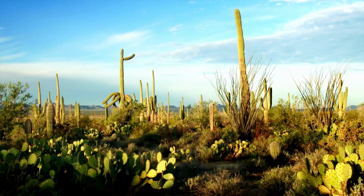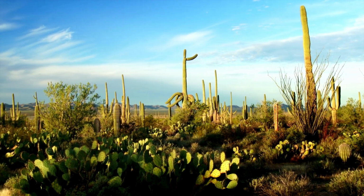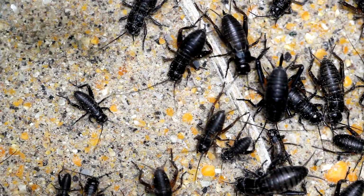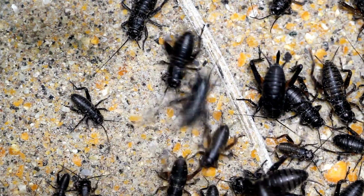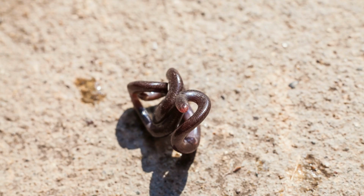The desert can be a hostile environment to live in, but the elf owl has adapted to the extremes. Moths are plentiful in the warm deserts and provide food for elf owls. They feed on a variety of other insects as well, including crickets and grasshoppers, and will even eat scorpions after they remove the stinger. The elf owl has a fascinating relationship with thread snakes.